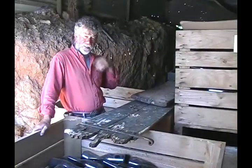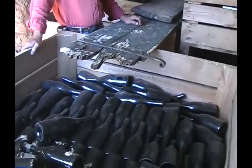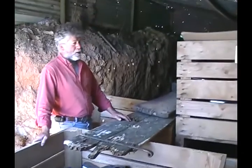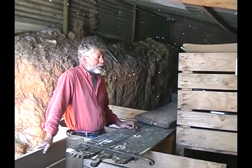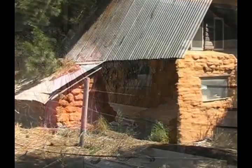Well, this is our first cellar here. We were running out of places to keep our wine, so we got a backhoe in and just dug a big hole in the ground. As you can see, the clay is endless here, and it's a perfect cellar. It stays slightly moist, and it retains 18 degrees all year round.